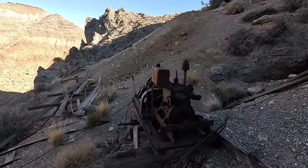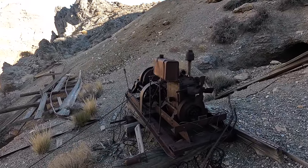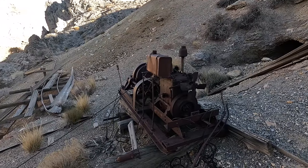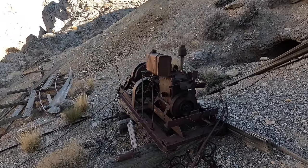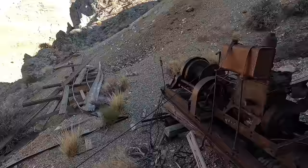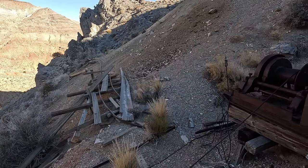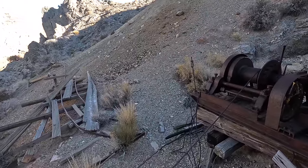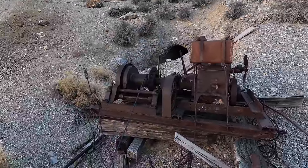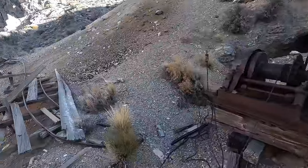Alright guys, I think I'm going to call it quits now. There's obviously some sections of this mine that I have not hit, but that just warrants another trip out here. And I am not against that, because this is one of the most scenic and one of the most amazingly intact mine sites that I've ever been to. So this was a really awesome 2-day trip.